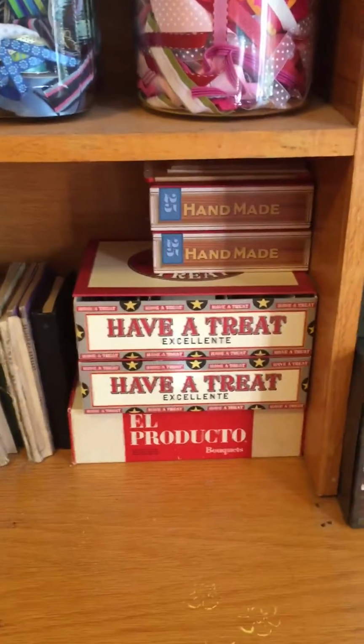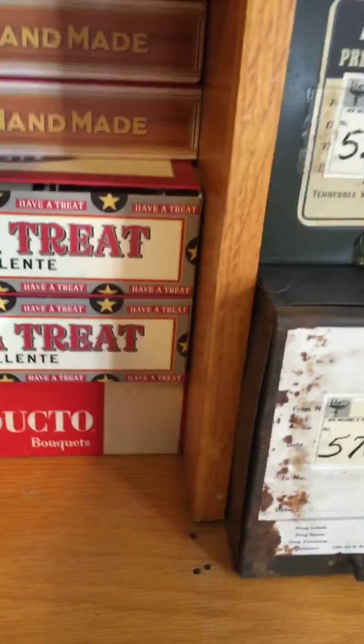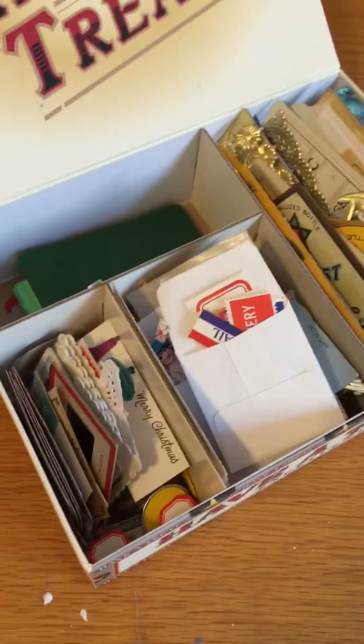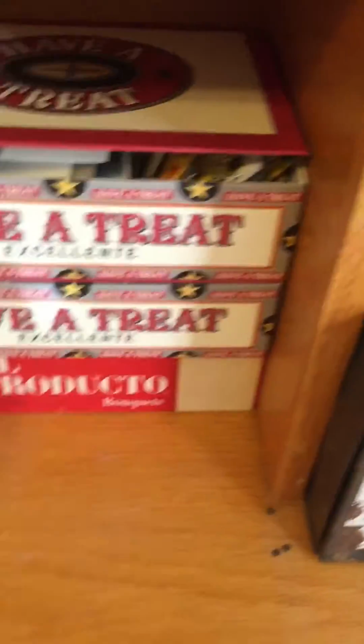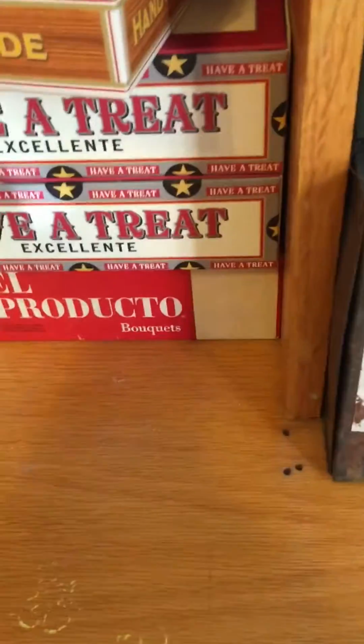These are definitely a treat right here. I have vintage goodies in all this. Vintage ephemera. That is like, that's what happiness looks like right there. These are all full of vintage ephemera. Every last one makes me happy.